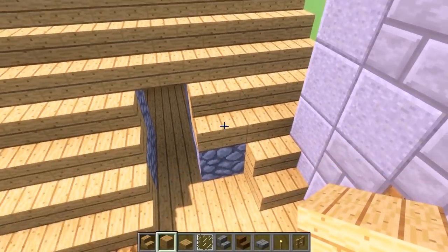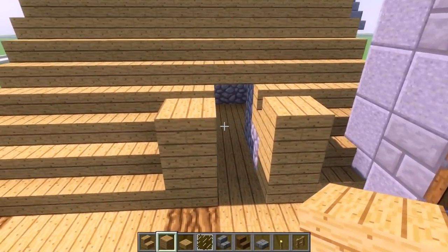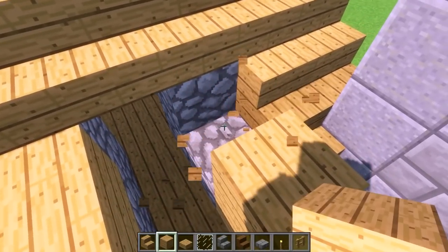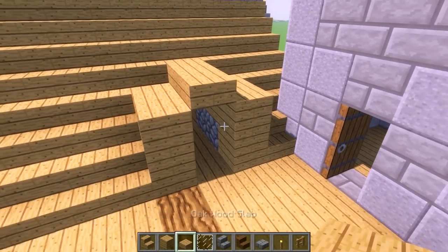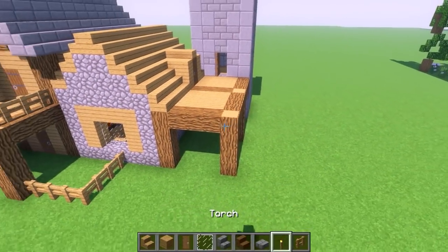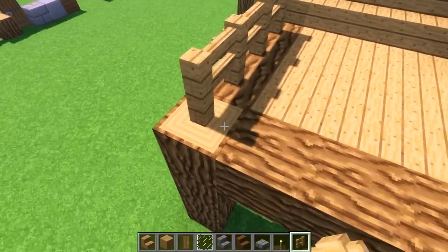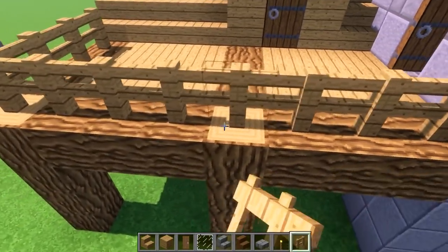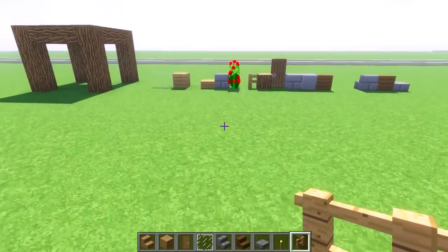Right, over here, the last couple of things in this build. 1, 2, 3, 1, 2, like that. Let's make that like that, like that. And then some slabs across there, and you could put a door. And Bob is your uncle. We are done with this build. Little last few little details, I suppose. Yeah, that's us. That is us.